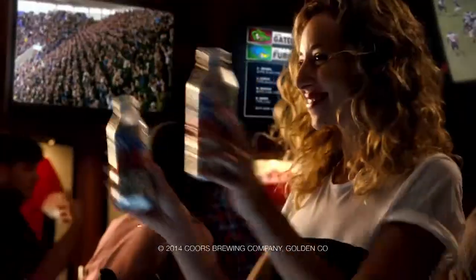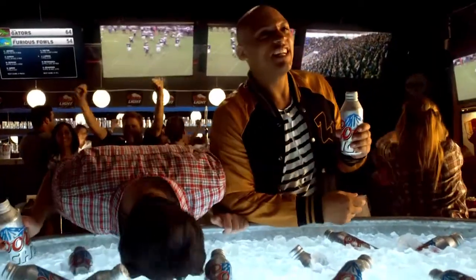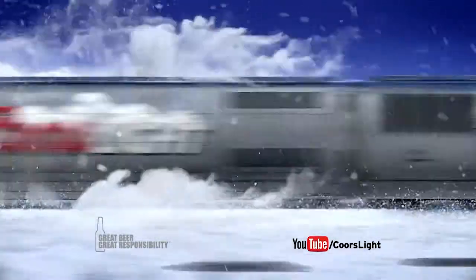When cold refreshment calls, Coors Light answers. Frost brewed Coors Light, the world's most refreshing beer.